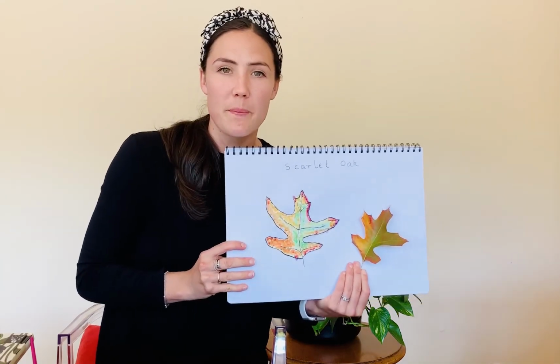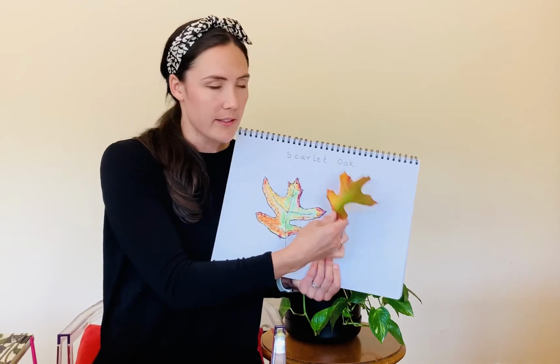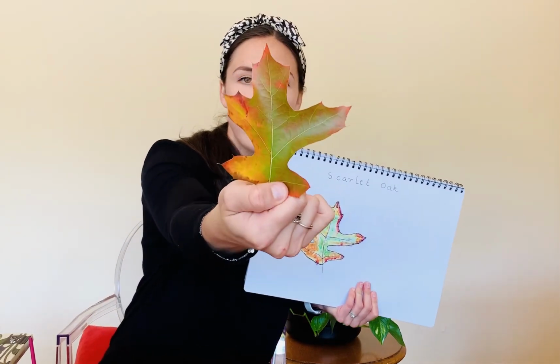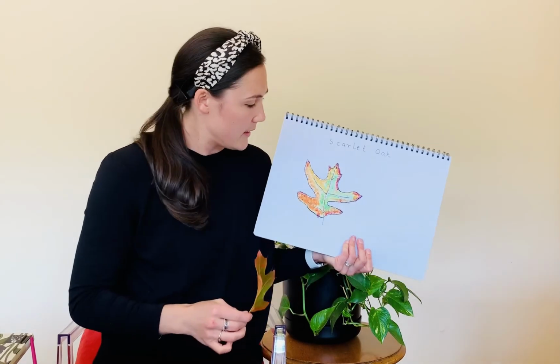Maybe you can give some autumn painting a go and look very carefully at the colours, because you might be surprised what you find. It might not just be one yellow leaf or a red leaf. It might be lots of different colours. So look very carefully at the leaf that you're drawing.